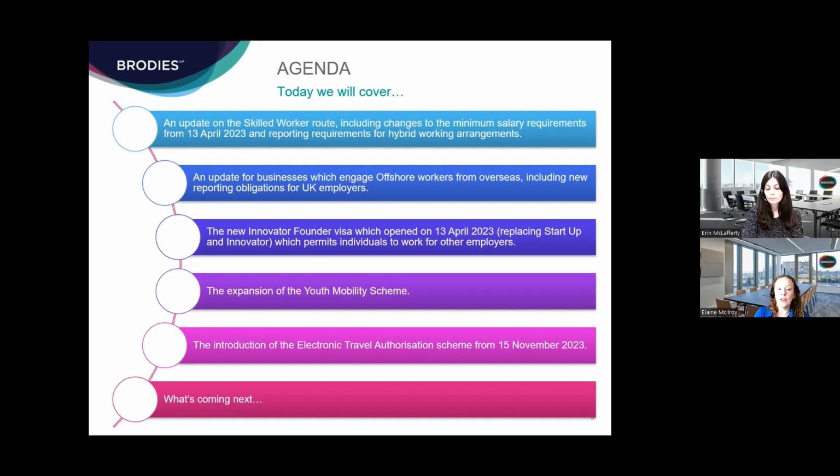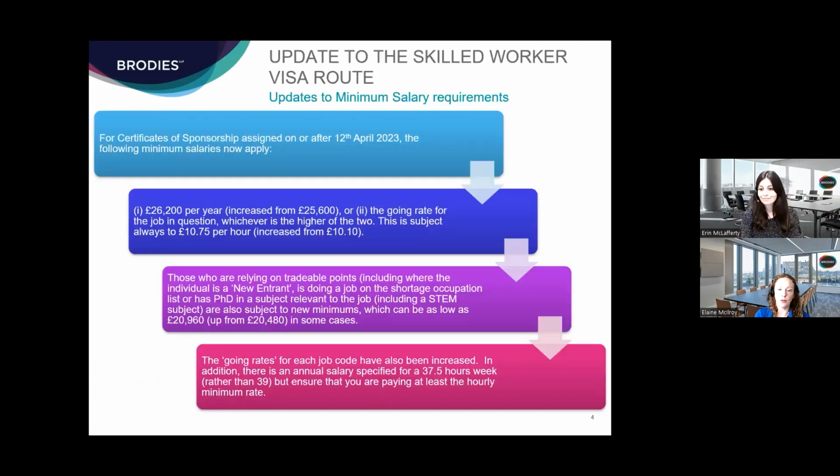We'll touch on the new Innovator Founder visa, which opened in mid-April, so fairly recently, and we're covering that in the context of those individuals being able to apply for jobs with other employers. So you might come across people with those types of visas. We'll touch on an expansion to the youth mobility scheme. And then we'll talk about the Electronic Travel Authorisation scheme, which is being rolled out from mid-November, so in a few months' time, and which will impact business travellers coming to the UK. And then a few forthcoming updates. So I'll just hand over to Erin at this point, who'll start off.